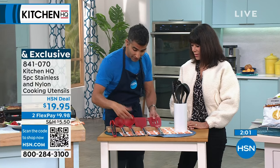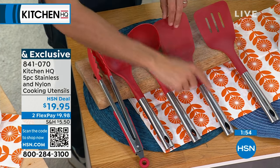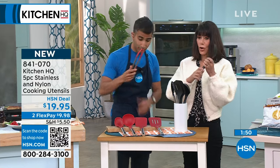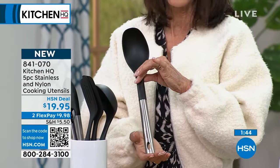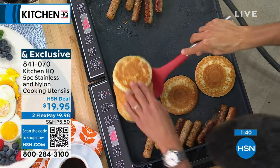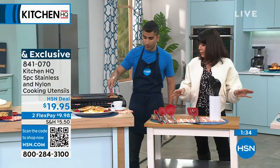And then, of course, you need a ladle and then a spoon. So we've kind of thought of everything. These are the five utensils you need. They're heat resistant, they're sleek, stainless steel, and they feel good in the hand. That's important, too. They're all stainless, but it's not super, super heavy. They feel really good in your hand. Quality. Look at the black. Isn't that gorgeous? So this is the black. It's black or red. If it's going to be a color that you want in your kitchen, either one of these is going to work perfectly for everyone.